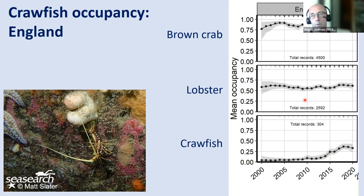Lobster and brown crab, whilst they are much more likely to be present in grid cells around the coast, didn't show that same pattern. So this is something very clearly happening just to crawfish. It wasn't a consequence of changing fishing pressure or conservation measures where these things are found. So this is something very, very particular to crawfish.